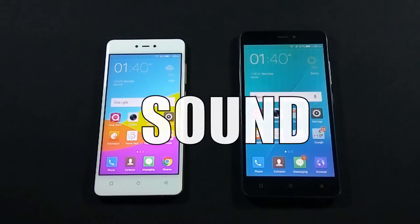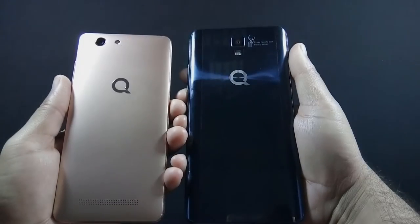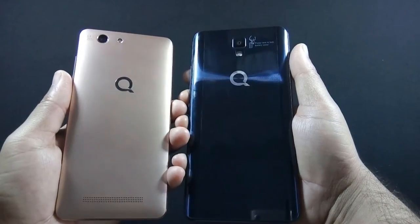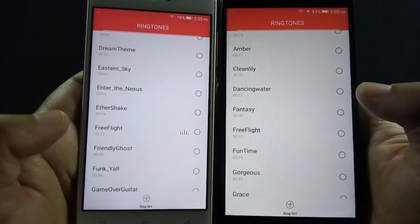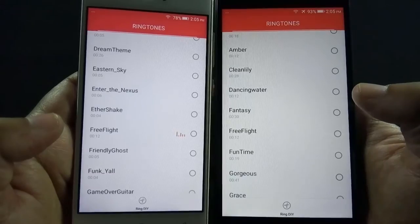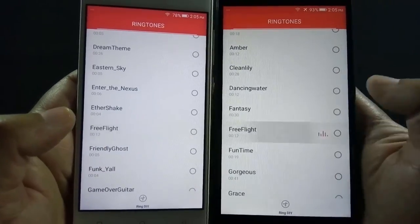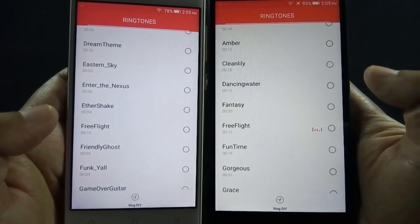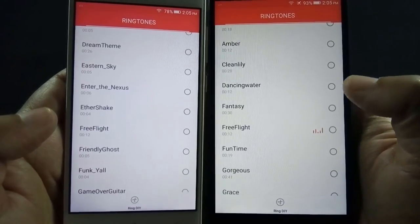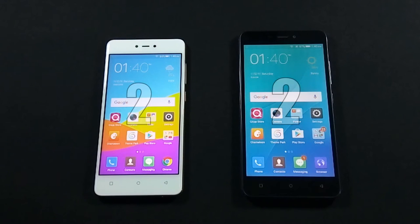Now let's move to the next round, and in this round we will test the speaker quality of both phones. Both phones have backfiring speakers, so let's see the sound of both phones. J7 speakers are louder than LT700 Pro. So the winner of this round is J7.